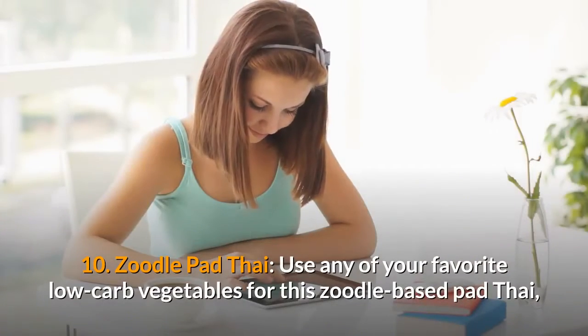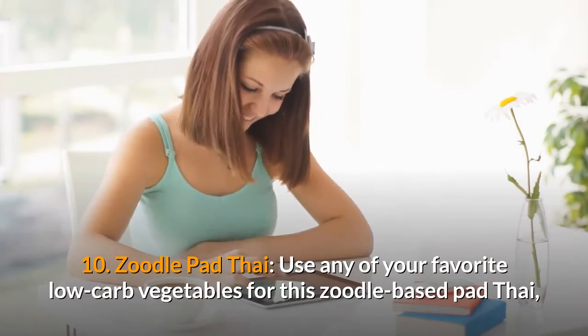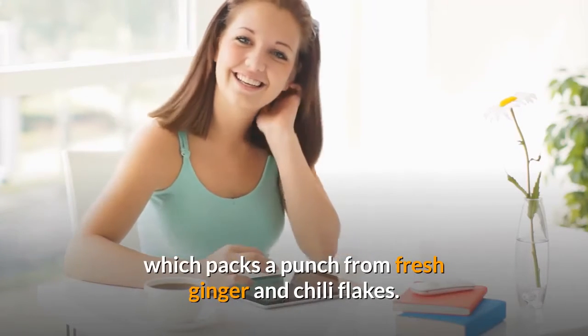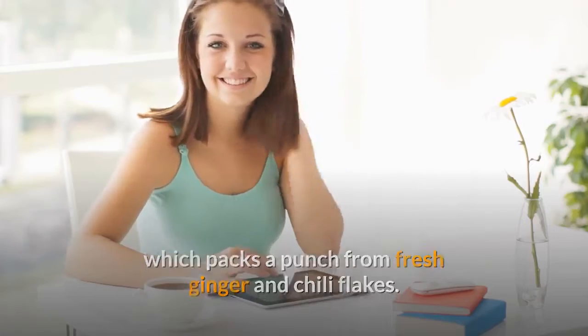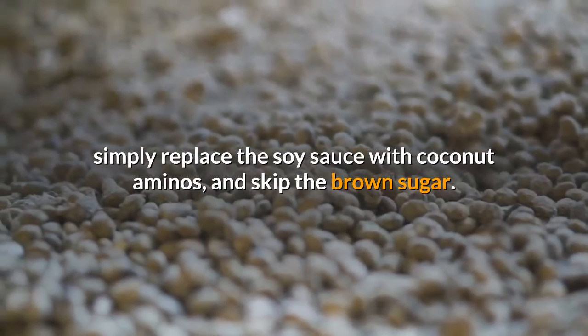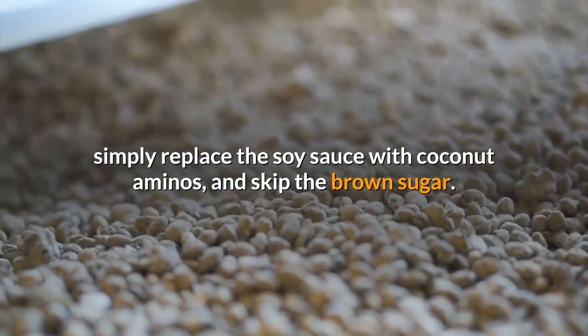10. Zoodle pad thai. Use any of your favorite low-carb vegetables for this zoodle-based pad thai, which packs a punch from fresh ginger and chili flakes. For a keto-compliant dish, simply replace the soy sauce with coconut aminos, and skip the brown sugar.